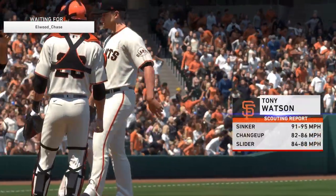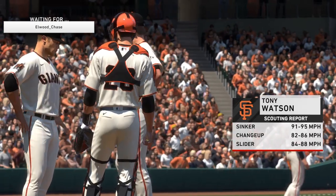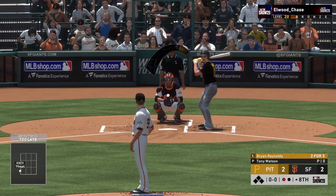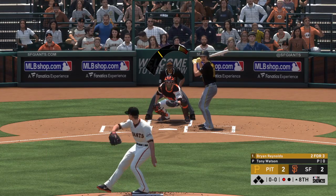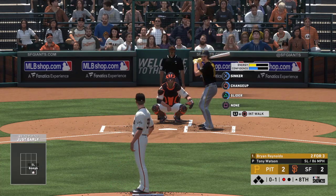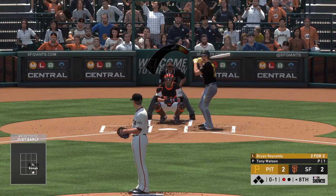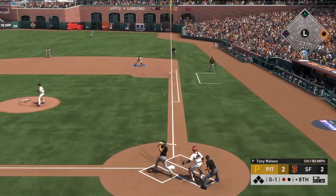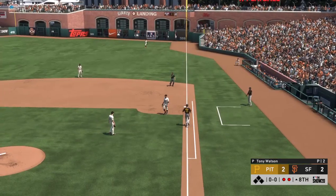Tony Watson gets the call as he'll pitch with one gone in the top of the eighth. Number 56, Tony Watson. Here comes the first pitch. Good slider there. Gets a swing and miss. A shot down the first baseline. And he'll take it to the bag himself for the out.